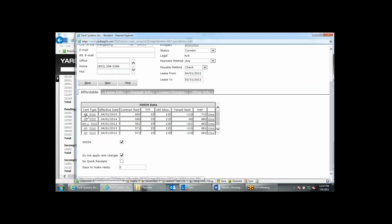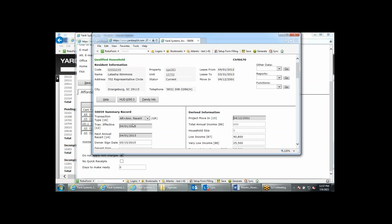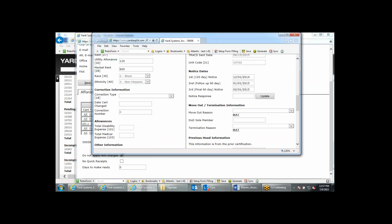Let me pull this IR here really quickly. The other thing that seems a little bit strange for me is that there's no AR for 5-1.